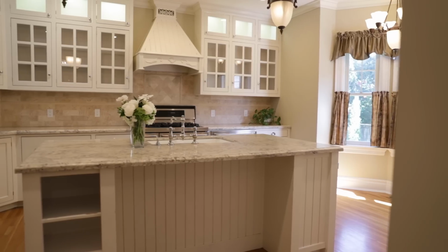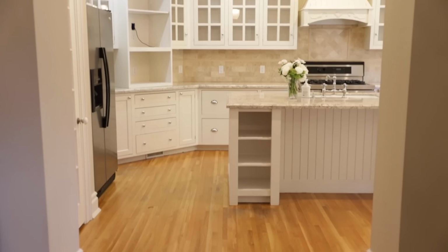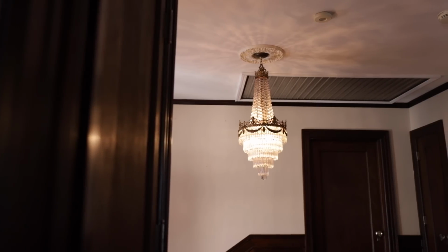But the things I would love to change in that space would be maybe the backsplash and the hood over the stove. I would love to change a lot of the light fixtures in this home. That's going to be a big focus. We do have a lot of light fixtures that we've collected over the years. So once those do arrive, they're not here yet.